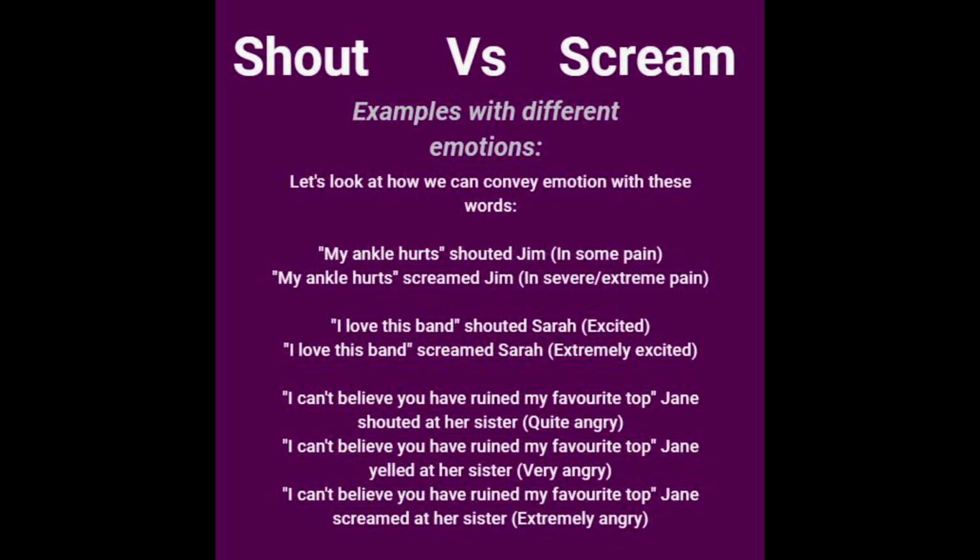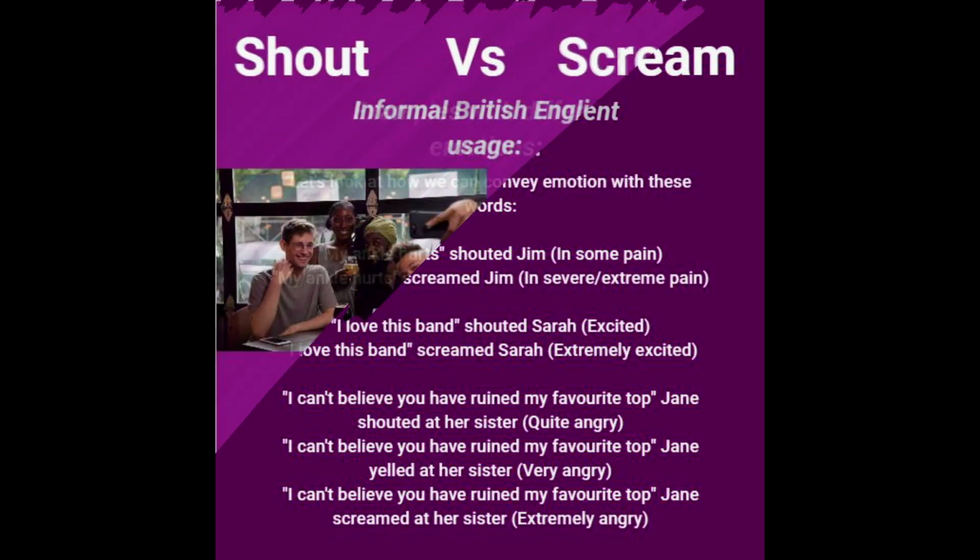And the last example, we can show 3 different variants. So the first one, "I can't believe you have ruined my favourite top," Jane shouted at her sister. As you can tell, she's probably quite angry. Second one, "I can't believe you have ruined my favourite top," Jane yelled at her sister. Because we have changed the word to yelled, this shows that Jane's emotion is higher than quite angry. Now she is very angry. And the last one, if we change the word to Jane screamed at her sister, this shows and conveys extreme emotion. So Jane is extremely angry in this instance.